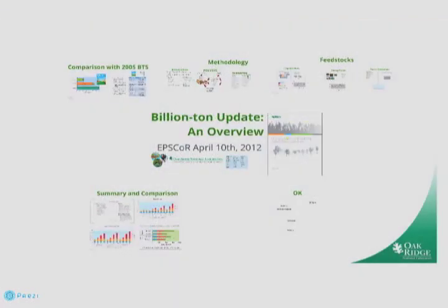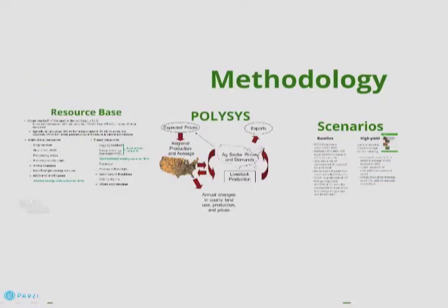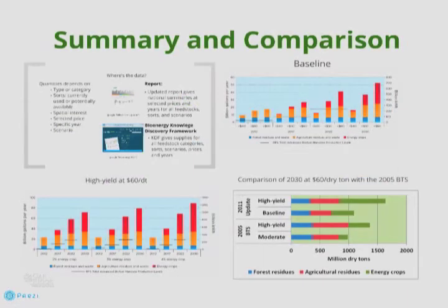So a little outline. I'm going to start out, I think a good way to explain the billion-ton update is to start out with a comparison with the 2005 billion-ton study. Talk a little bit about the methodology of the billion-ton update, an overview of the sorts of feedstocks that we looked at in the billion-ton update, a summary of our results, and teased out some specific results for Oklahoma.